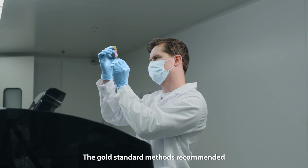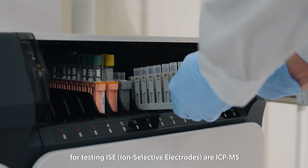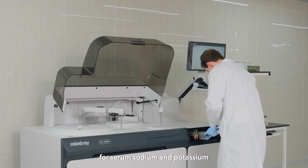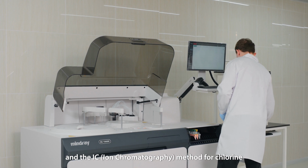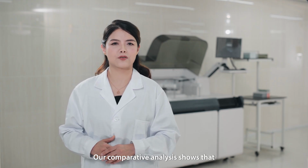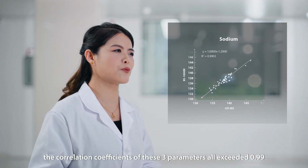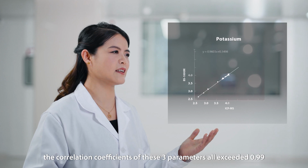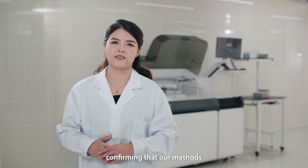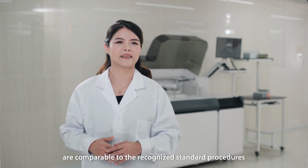The gold standard methods recommended by GCTLM for testing are ISE or ICP-MS for serum sodium and potassium, and the IC method for chlorine. Our comparative analysis shows that the correlation coefficients of these three parameters all exceeded 0.99, confirming that our methods are comparable to the recognized standard procedures.